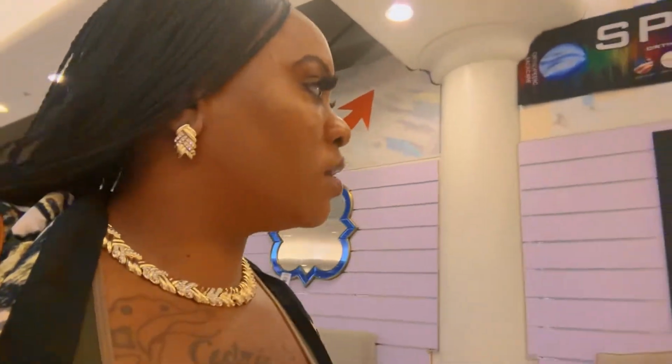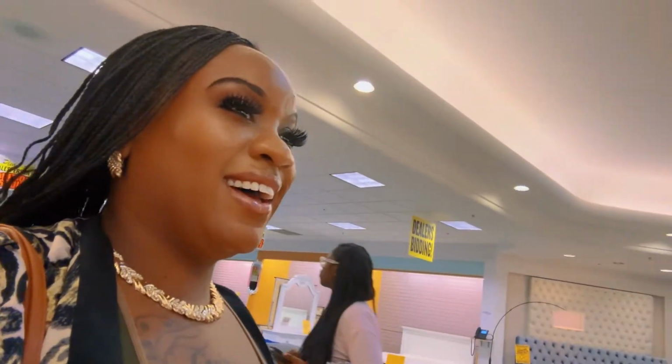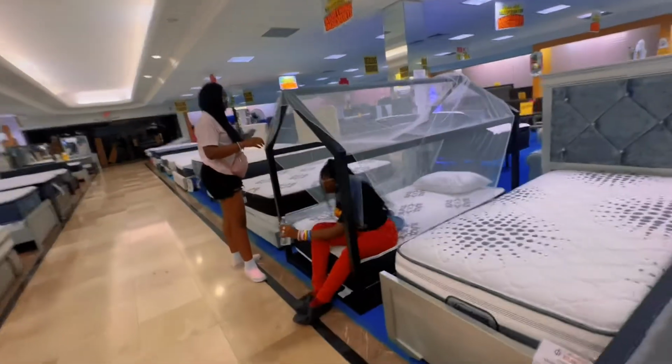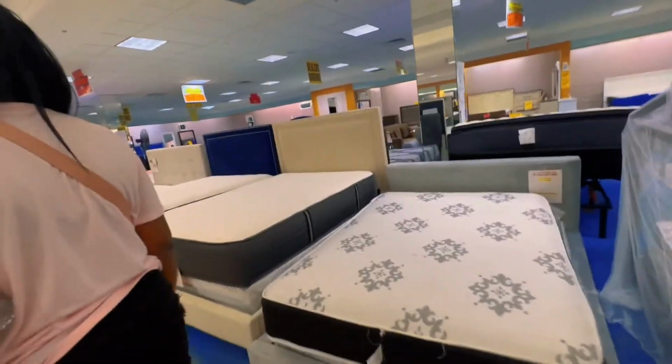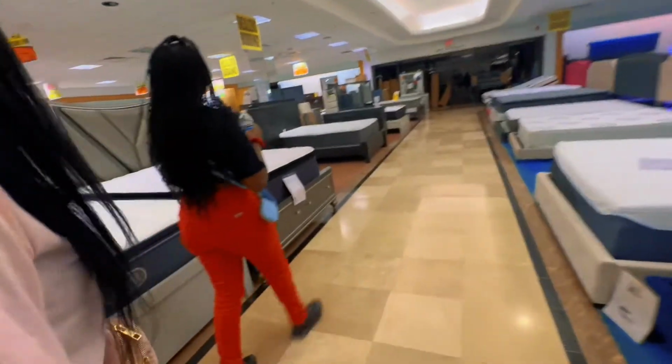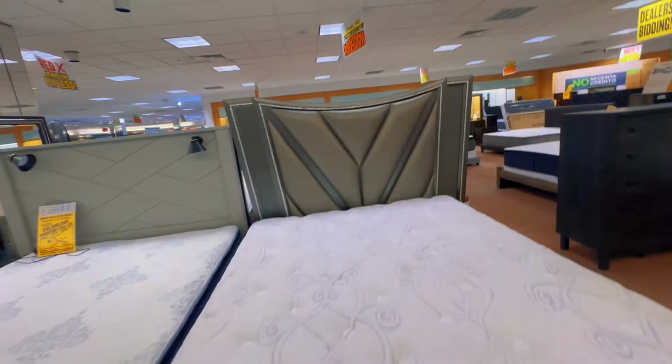Let's see. Oh, they got other stuff back here. It's real big though. They got way more beds back here. Yeah, they got a lot of beds back here. Let me see, is it comfortable? That's like a little dollhouse bed. Yeah, but it's too small. I want a big one with the thing on it, and I'll put some lights in it. No, I seen one at Rooms to Go. This little bed look fancy. It look real cute, got little detailed diamonds on it.